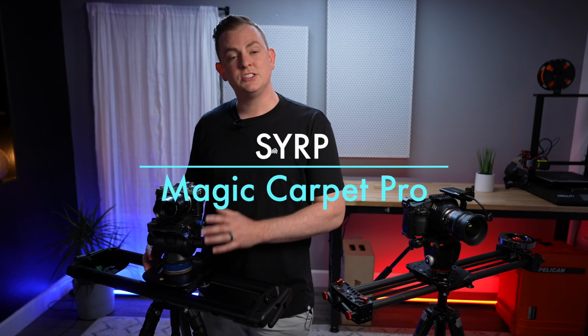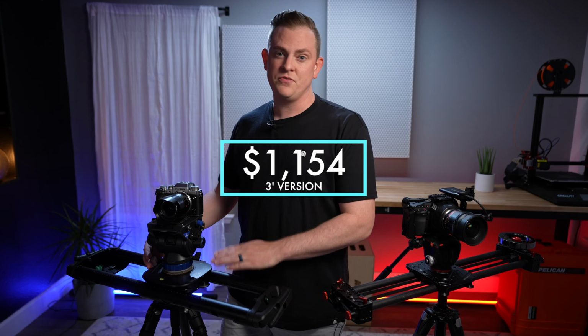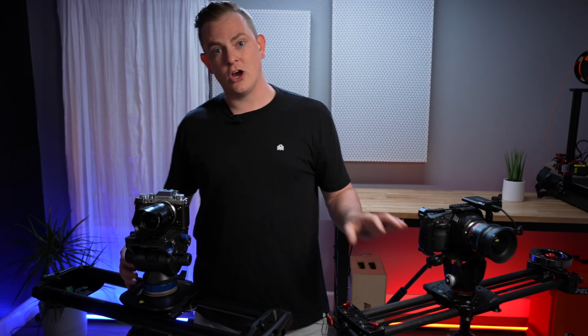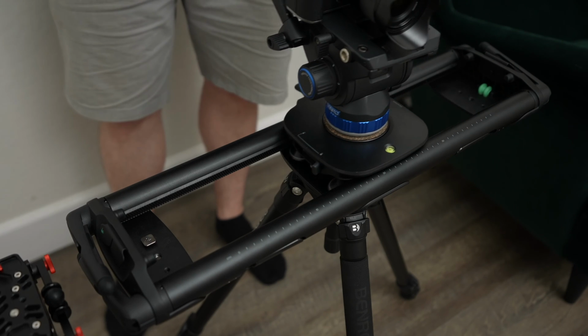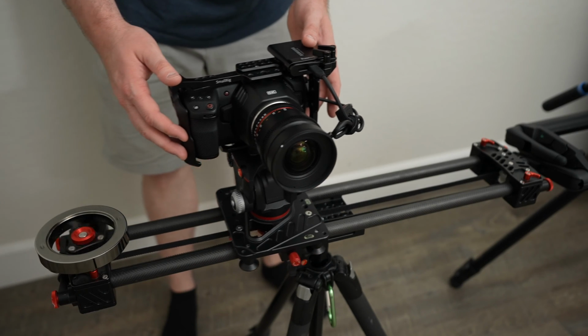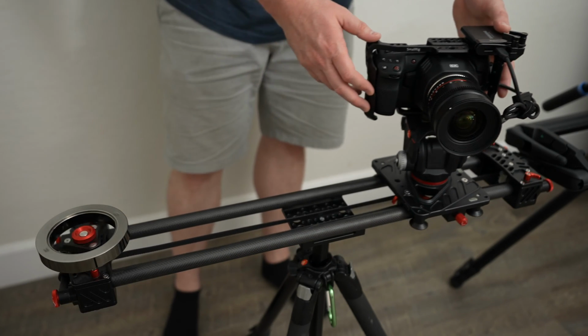And over here, we have the SYRP Magic Carpet Pro, and it starts at about $1,150. But it doesn't get nearly as much love and attention as the Shark Slider, but I really think that it should. Both of them are about 2 feet long, so they'll give you really similar travel when doing a slide, but they can actually be configured to be a lot longer.